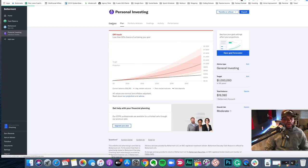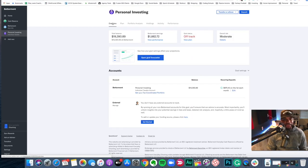So that's just a quick overview of my Betterment account, where I'm at, how much I've made. You can get a quick overview here. This is just the main page of your earnings, and you can see how much goes in each month, and the total balance. Like I said, this just goes into my account. Betterment manages it, they sync it, and they allocate it based on the plan that I have and reallocate each month to make sure that I'm on track to reach that goal. But according to them, I am off. So we'll see how that changes.